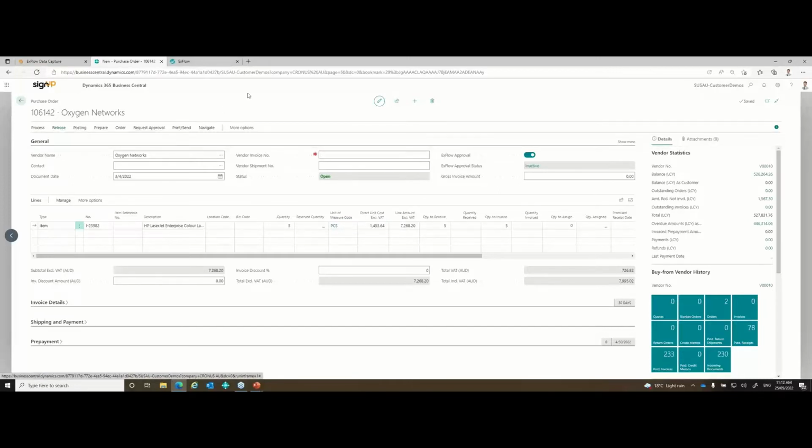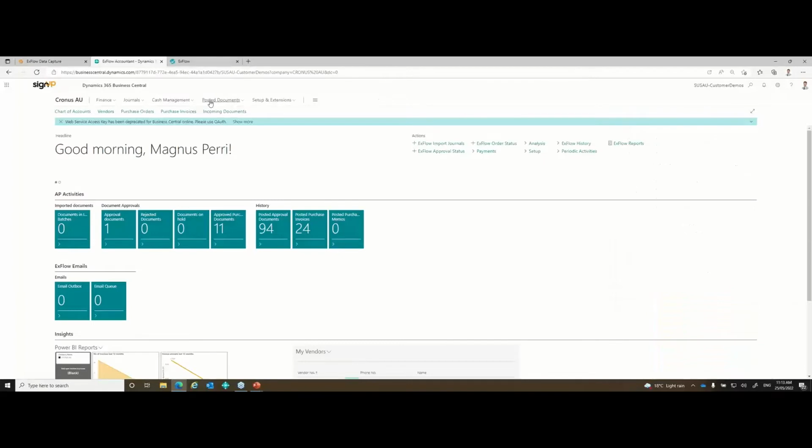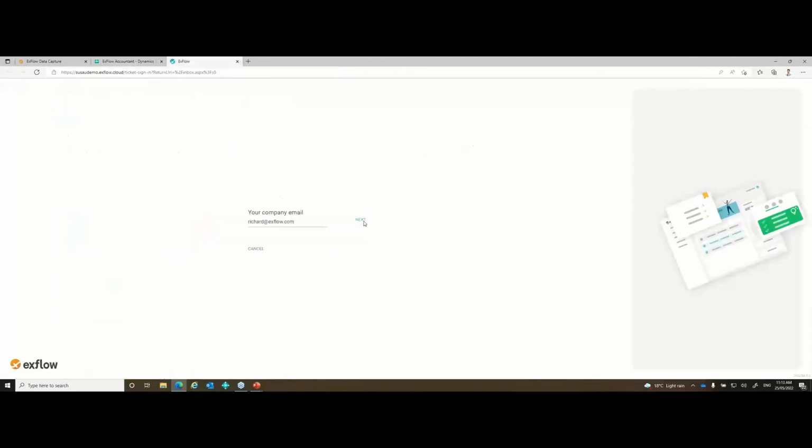And then Exflow will send a notification email to the IT manager in this case, which is Richard. And he will then have to go on to either the portal or inside Business Central to do the approval of this purchase request. So I'm now going to log on as Richard. I'm using the portal in this instance, but as I said before, we can also approve documents inside Business Central.